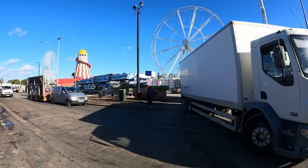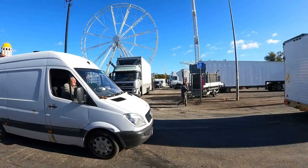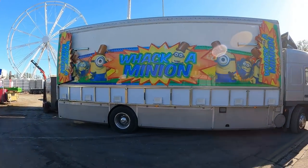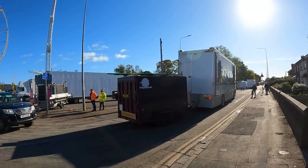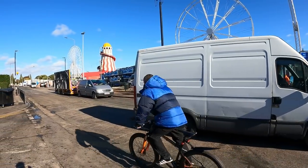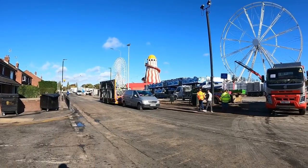Just rides that are here. There's loads of trailers. Game stores as well. There's Wacky Minion. Seen that a few times recently. Just parked to the side is a juvenile. That's like a mini formula, literally folded in half.